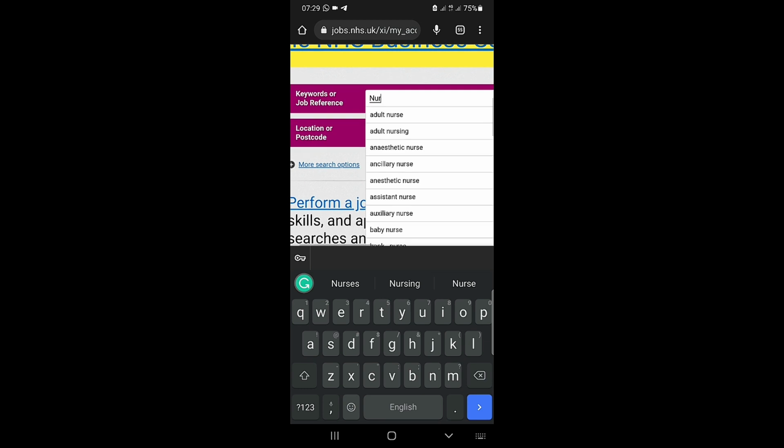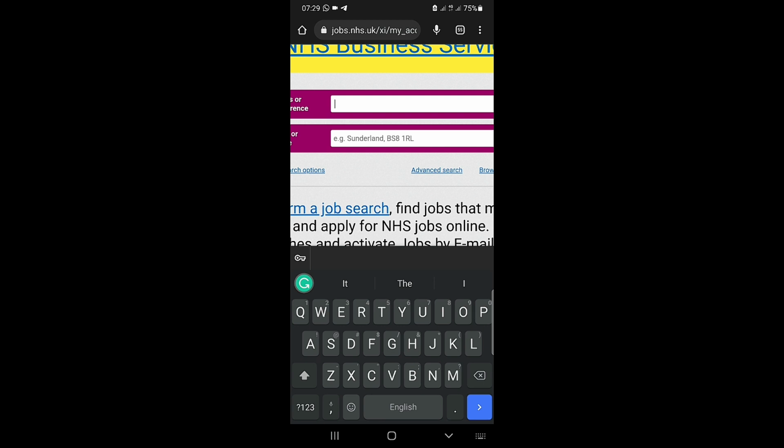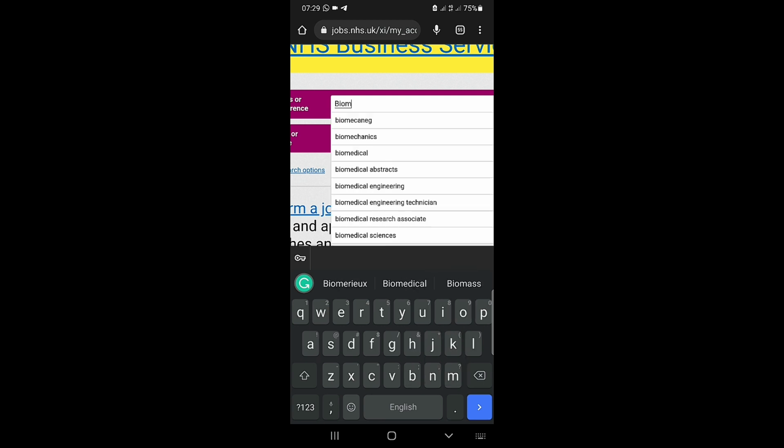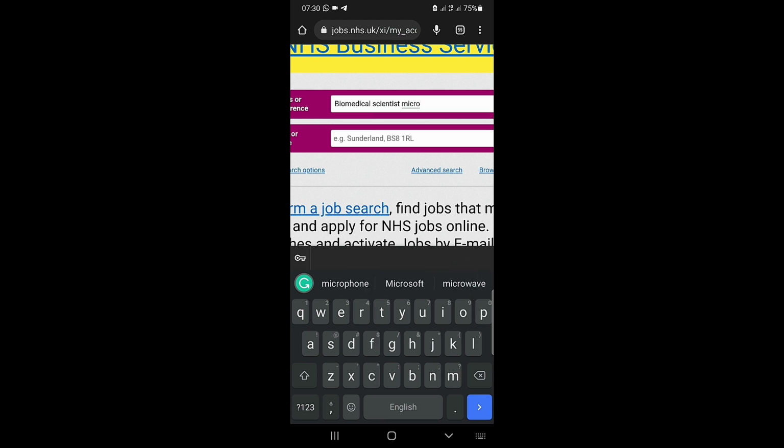You see, it's bringing out different types of nurse, baby nurse, bank nurse, assistant nurse. But for me, I'm a biomedical scientist, so I would type biomedical scientist. And if you want to streamline your search, because as a biomedical scientist, just like nurses, of course you have specialties. My specialty is microbiology, so you can streamline your search. Biomedical scientists, microbiology.